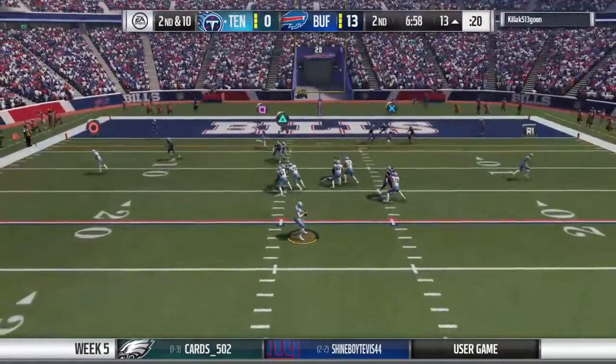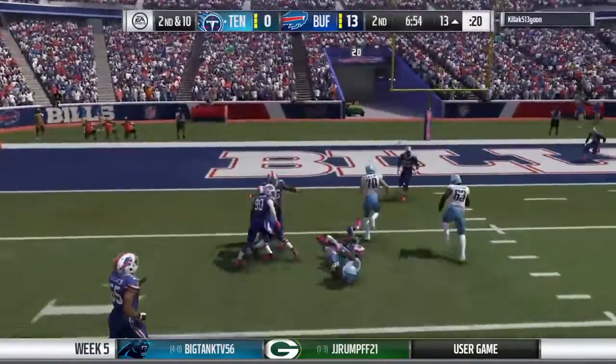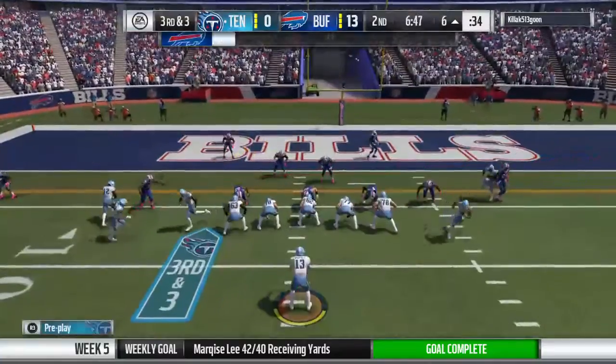Back to throw now on 2nd and 10. Steps away to his left. That's going to be caught at the 10-yard line. And certainly some style points there on the spin. Not a whole lot thereafter, but still a pretty good gain.